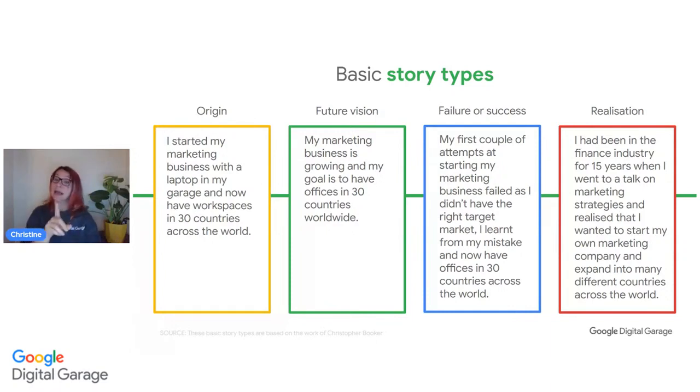What you could then, however, do, maybe to make it a bit more interesting, is change the perspective. Change the place that you're standing. So now, instead of starting at the beginning and working your way forwards, imagine that you're standing at that beginning and looking out into the future. And that's where the future vision story comes from. So right now, my marketing business is growing, and my goal is to have offices in 30 countries worldwide.